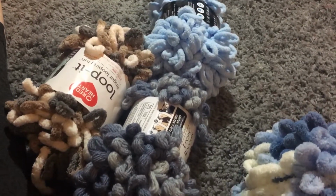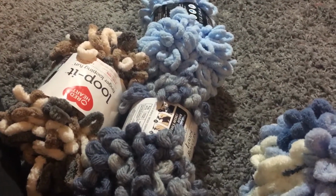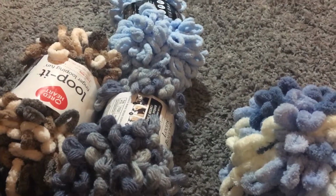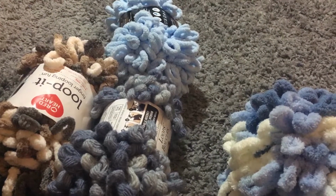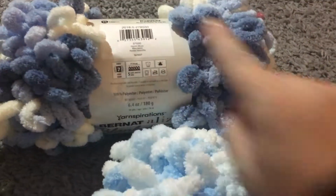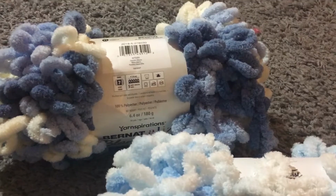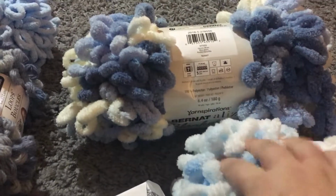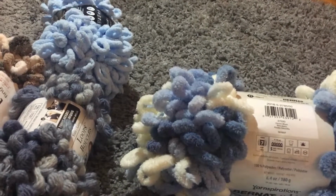Other than that, the other 3 are basically the same cost per ounce with some slight yardage differences based on how many yards they say they have. Loops and Threads says it has more yards than the Loop It, and the Lion Brand doesn't tell us how many yards it has. So what I'm going to do is use the same idea for each of them. We're going to be fair like we always are. I'm going to use this gauge here to do 5 loops for 4 inches. So I'm going to do probably 8-ish loops across for these 2. Same for those 3. Expect these will be thicker and shorter. Those will be a little thinner and maybe the same length or a little longer.